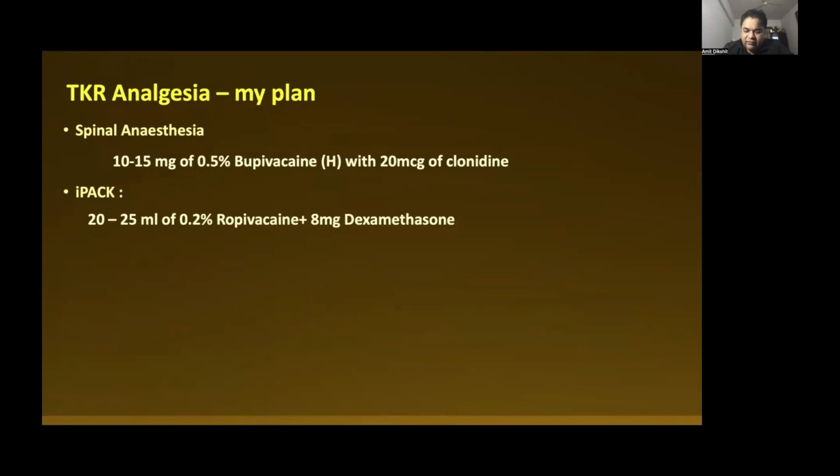I share a lot of evidence with them. So this is our routine plan. I usually give a spinal with 20 mics of clonidine. 20 mics will not cause much hypotension. So we get favorable hemodynamics at around the 1.5 mark of a 1cc syringe. It produces a pulse rate around 60 and BP around 100, which is very favorable.